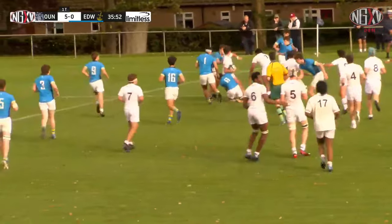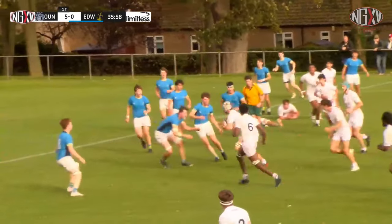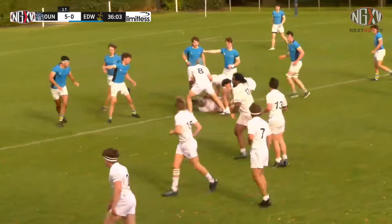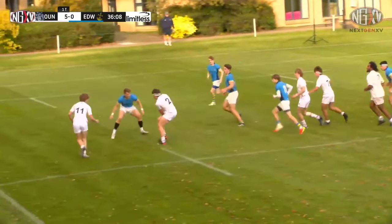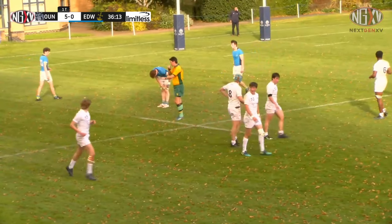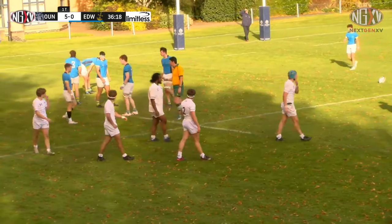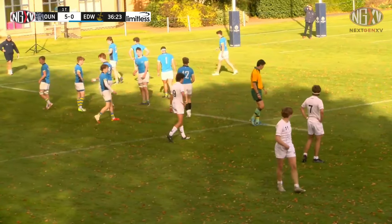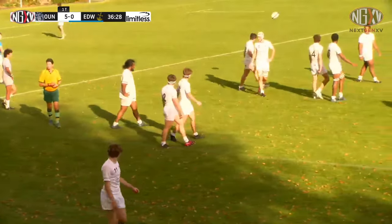Just chance for one more attack for Oundle, as Chapman carries it in. Oh, lovely hands there from Lynch, but it's just gone forward, the referee says. And so with that forward pass, it's half time. Oundle take a 5-0 lead into this half-time break.